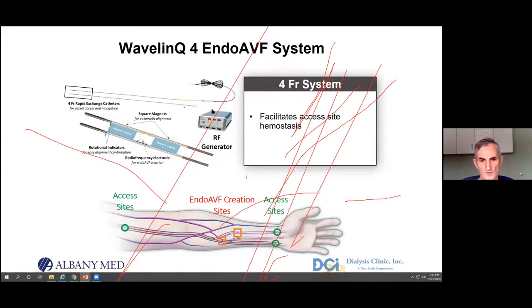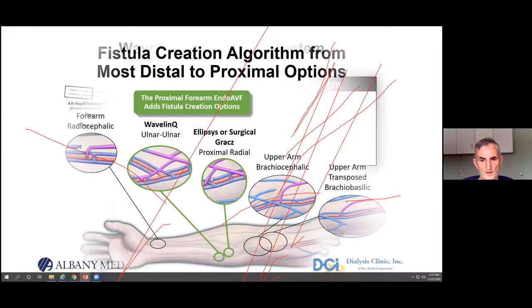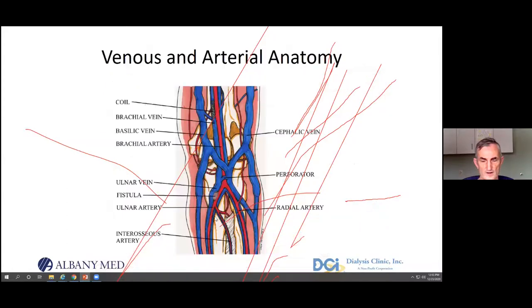Just to familiarize yourself with the anatomy, this is the brachial artery. The brachial artery splits into the ulnar artery here and the radial artery. The ulnar artery tends to be slightly bigger than the radial artery, so that's why we select the ulnar artery rather than the radial artery. And the ulnar vein runs alongside the ulnar artery, often in pairs. This is the anatomy of the upper arm.